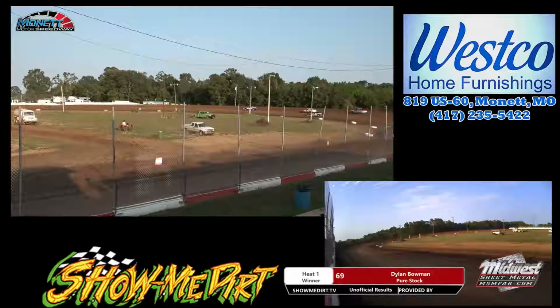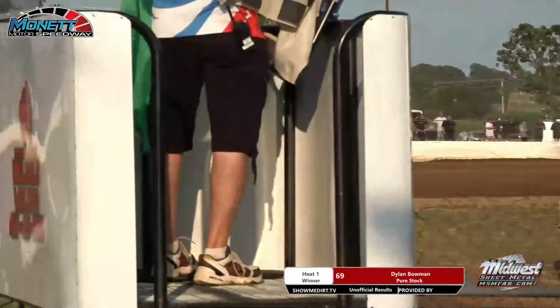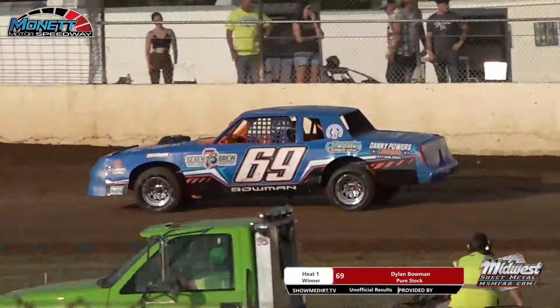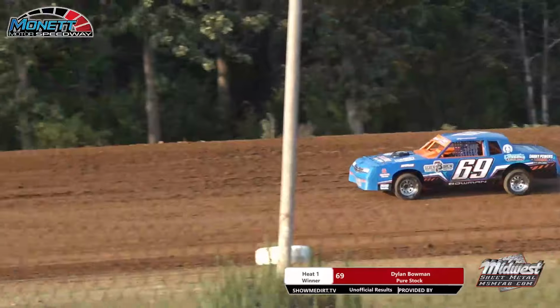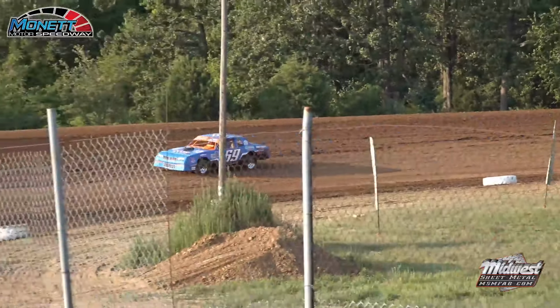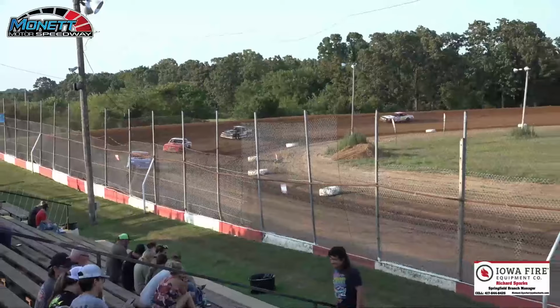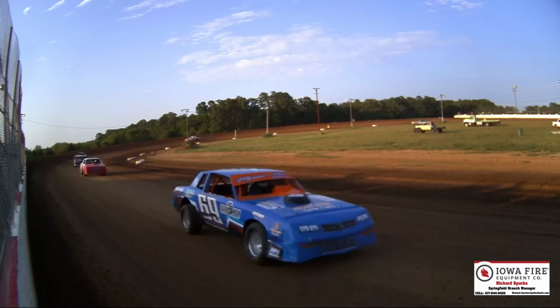Dylan Bowman taking the win from the pole there. Dean Kimberling finishing second. Sean Coates on number 34, he's going to finish third. Lenny Coates in the 134 finishing fourth, and Brandon Sanders rounding out the field there in that number 64 machine. Congratulations, Dylan Bowman, in that number 69.